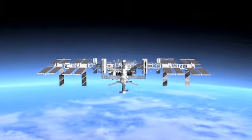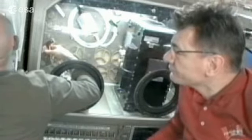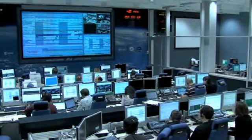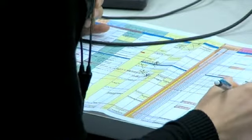ESA astronaut Paolo Nespoli will be fully involved in these operations and particularly in monitoring the docking. The ATV-2 is the first of a series of closely spaced recurrent missions. Indeed, flight directors at the French Space Agency in Toulouse are already preparing for the 3rd ATV, christened Edoardo Amaldi, which is programmed for the spring of next year.